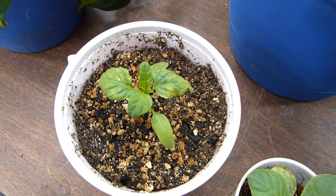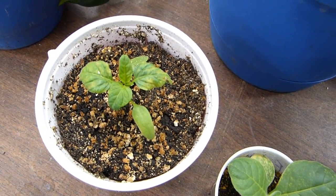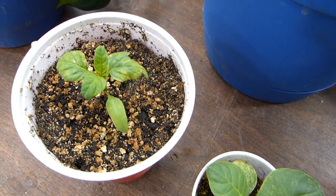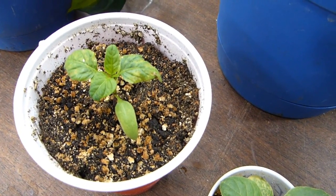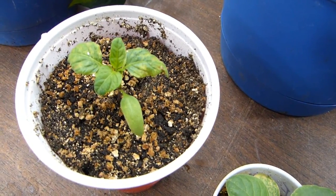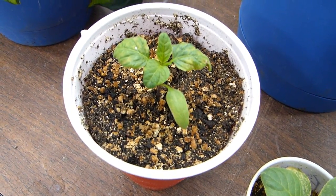This is a pepper plant, and it was grown from a seed sent to me from across the country by David. And you can see on the outer leaves, it's kind of a little bit mottled? Yeah, a lighter green. I don't know what that is.